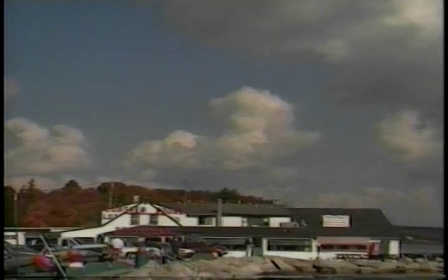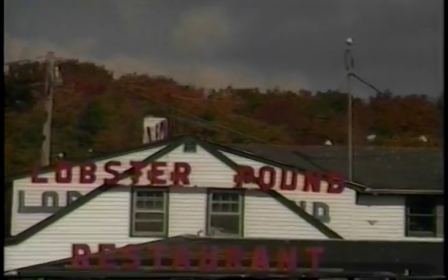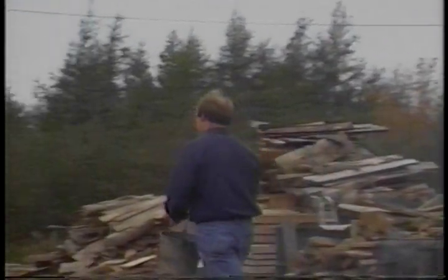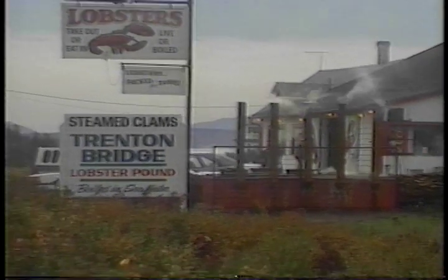No tour of the coast is complete without a lobster dinner. A pound is a holding place for lobsters. It's not because we sell them by the pound, it's because we have them stored inside there. We're in Trenton, Maine. We're at the Trenton Bridge Lobster Pound.